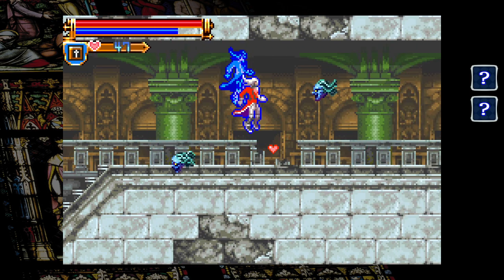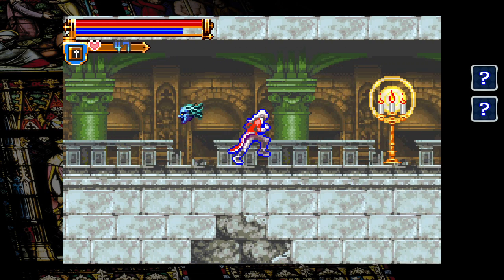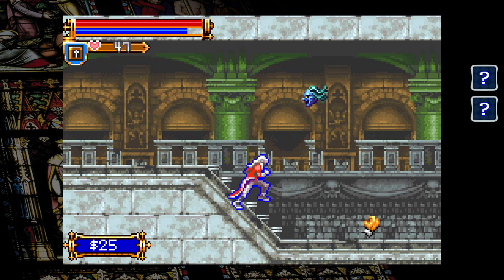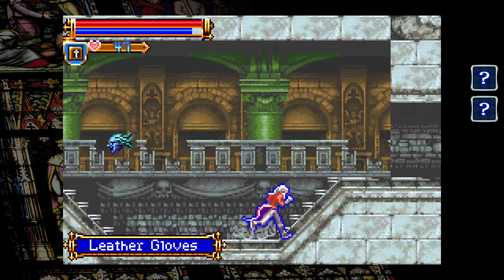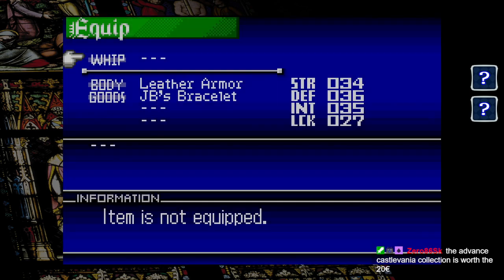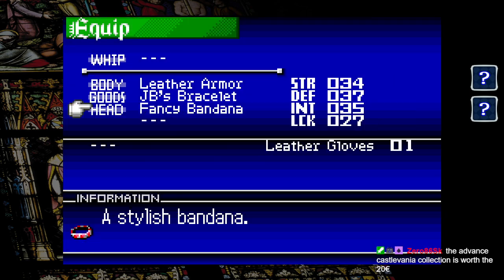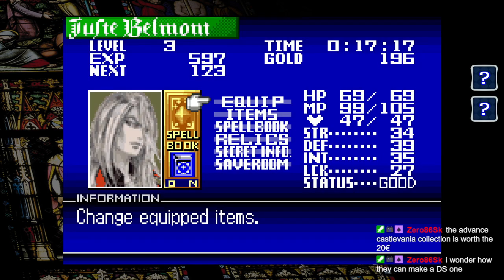Honestly, I do have a special fondness for some of the old school Castlevania games. Like, I've actually played through and beaten Castlevania 2. This is a weird thing to admit to. Oh, right, I did pick up the bandana, didn't I? The Advanced Collection. Oh yeah, the Advanced Collection is absolutely worth the $20.